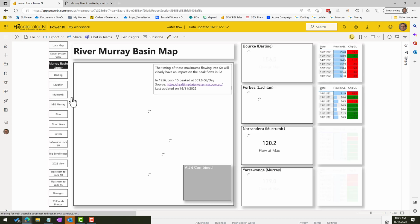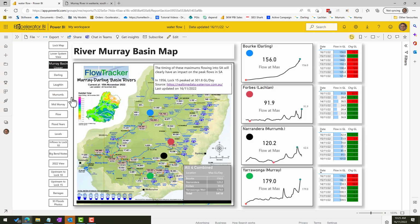So this is the chart I introduced about a week ago. I think it was update 7 or something like that, where I alerted viewers that there's a lot of water upstream. And I see that's now coming out on mainstream media. There's a lot of discussion about that. And there's actually a number of flows. So since I first introduced this, the peak at Forbes was back here. The peak at Narrandera was back here.